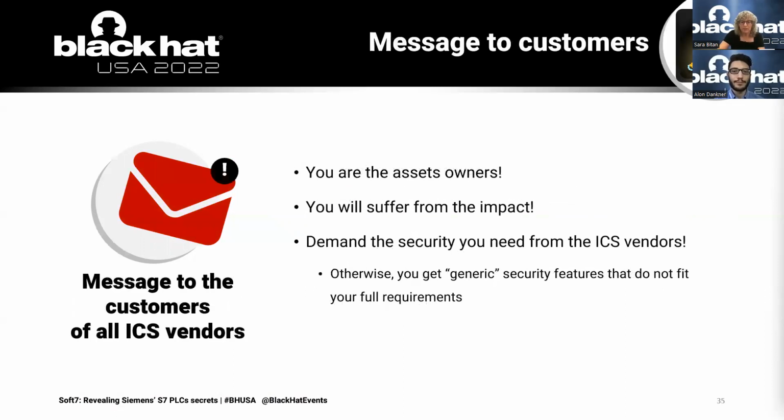Another message I want to send from this stage is to the ICS customers of all ICS vendors. I'm addressing you. You're the asset owners. You will suffer from the impact. As long as you will not make clear specific requirements, you will continue to get security mechanisms that the vendor chooses to implement, which are not necessarily the ones that you need.